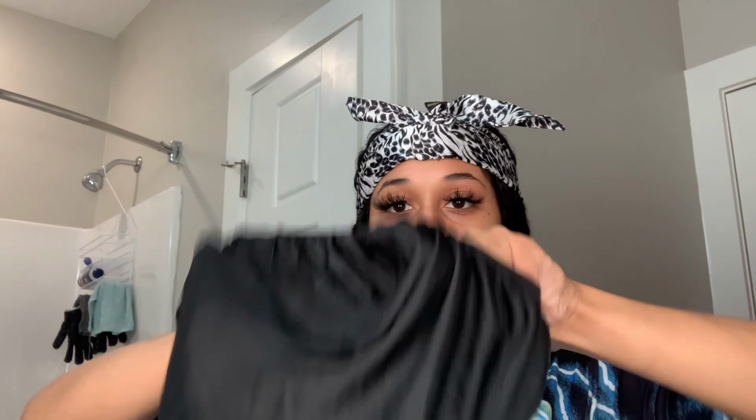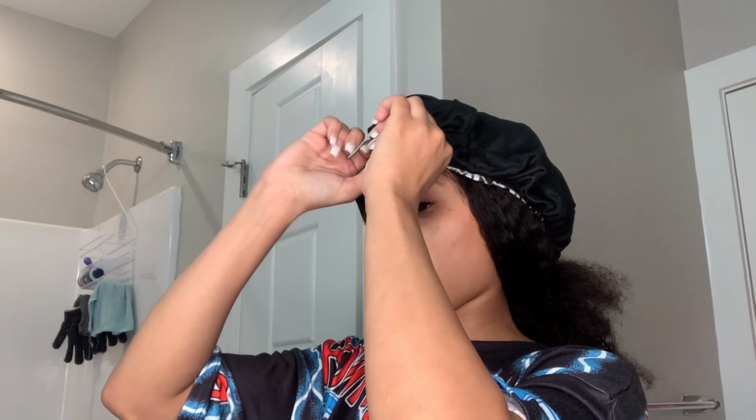Okay. Put this right here. Oh, not too tight. I'm getting a headache when that stuff be so tight. Like, nobody got time for that. Then lastly, the bonnet. I do not have a shower cap, so that sucks. I gotta get a new one anyway, because that one was done for, it's been through it. I've been at it for a while. I don't even remember when I got it.